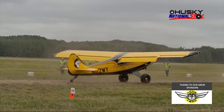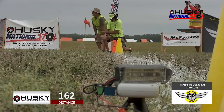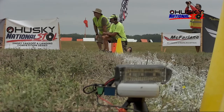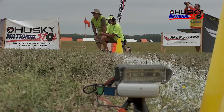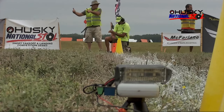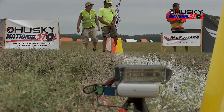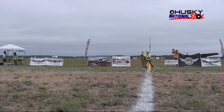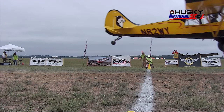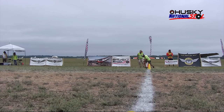Ladies and gentlemen, that is the MT propeller that you can get in reverse. 162 feet. Go talk to the men and women at McFarlane Aviation. They can get you hooked up with that reversing propeller as well. Now that was just plain good, smart competition mindset on Austin's part. He knows he needed one in the book. He took it long. He knew it was long. That's okay, and he's got a counter.